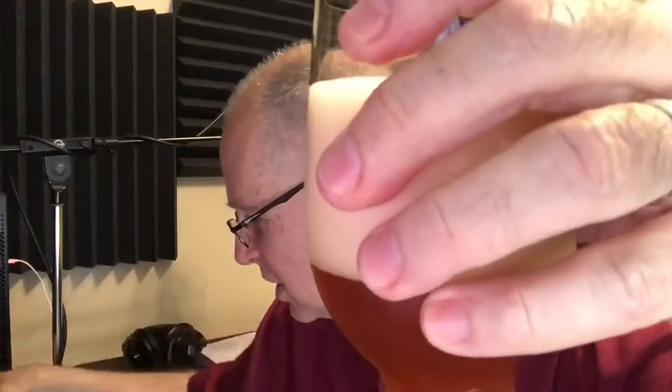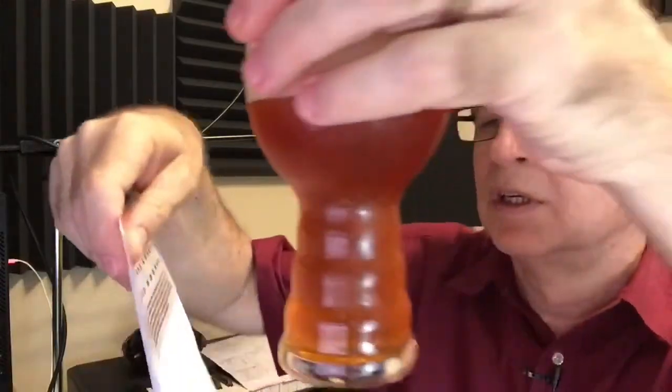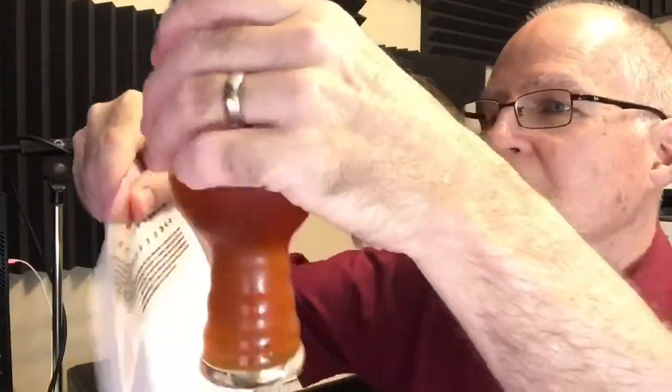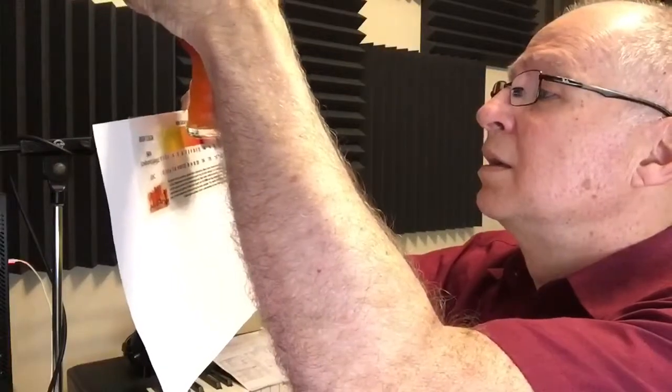I don't want to get too much of a head forming there. Wow. I don't know that that's a 6 on the SRM scale. To me, that's a honey color, a medium light orange. But let me see if I can be objective here. Let me do it this way with some light. I'm getting closer to 8. I'm going to say 8 to 9. So anyway, that means I may need to learn to use my scale a little better.